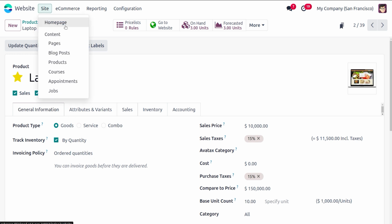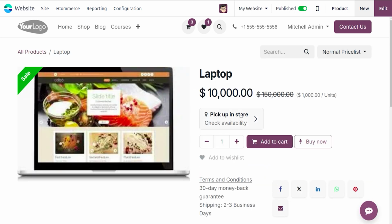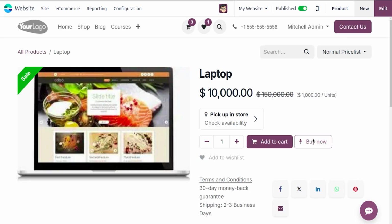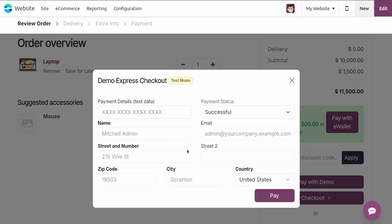Then let's go to the home page and go to the shop. Here I'm purchasing a laptop. Let's open and go to the cart. I'm clicking on the buy now button, and after removing the product glass, we can see the laptop is added, and we can pay with demo without completing the checkout process. And here we can see the payment details. We can store the payment details from here itself. Let's click the pay button.